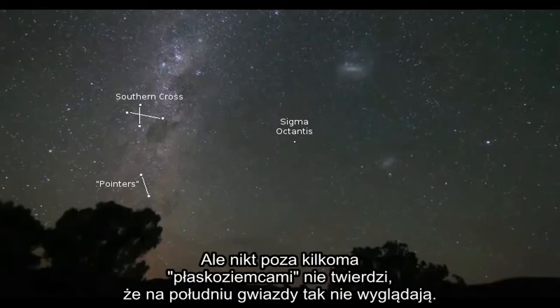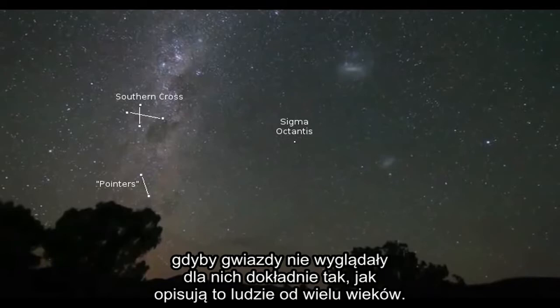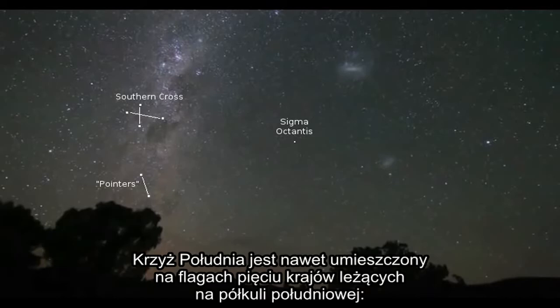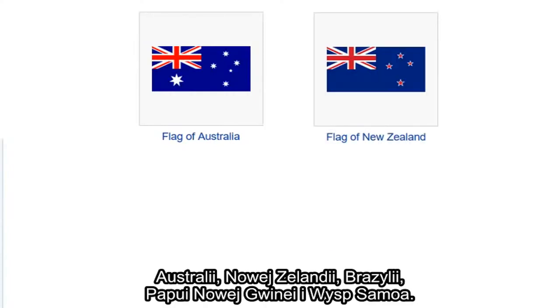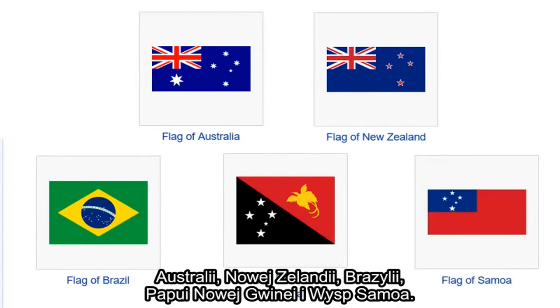But no one, outside of a few flat earthers, has ever said the stars don't look right in the south. Nearly the entire population of the southern hemisphere would have to be in on a conspiracy, or somehow deluded, if the stars didn't actually appear as people have been reporting for centuries. The Southern Cross is actually depicted on the national flags of 5 southern hemisphere countries: Australia, New Zealand, Brazil, Papua New Guinea, and Samoa.